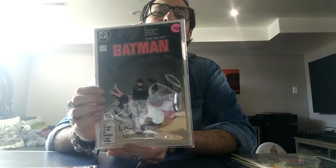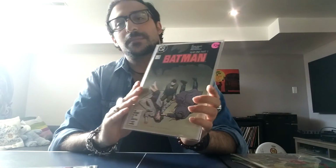Also, we got Year 1, Part 1, Batman by Frank Miller. So this is really cool. There's a ton of these floating around. Paid $20 for this. I mean, it's not a super rare comic book, but just being a Batman fan, being a Frank Miller fan, obviously, you know, reading The Dark Knight and all that kind of stuff. This is just something I wanted to have just for my own collection, not any sort of monetary or financial gains, just something that I wanted to have in my collection.